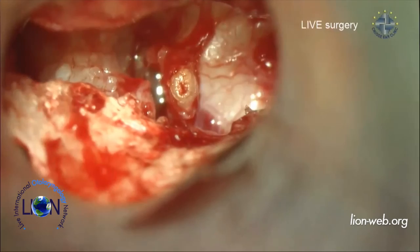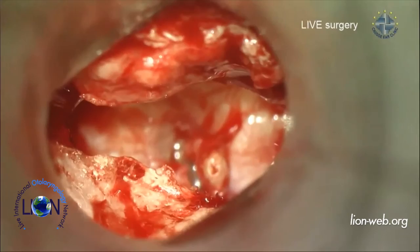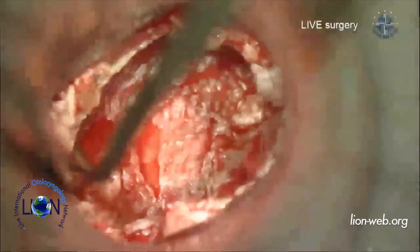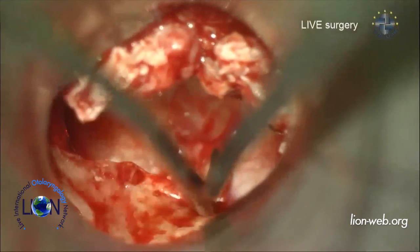Okay. Let's see how the tympanic membrane is now. Okay, so I need to check that. All right, it's fine. So I may have enough with the cartilage plate, so we'll see. So now we need to place the malleus replacement prosthesis.